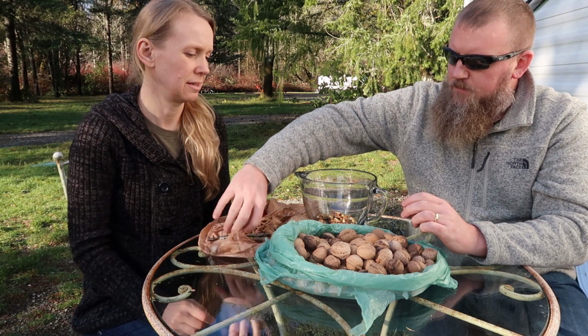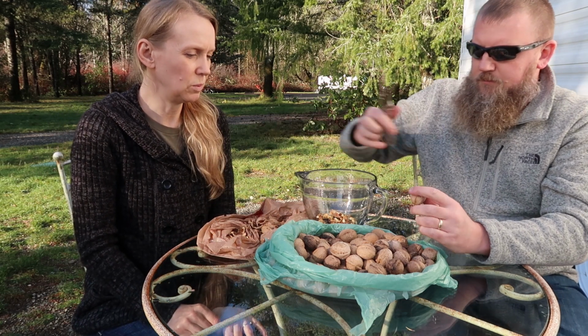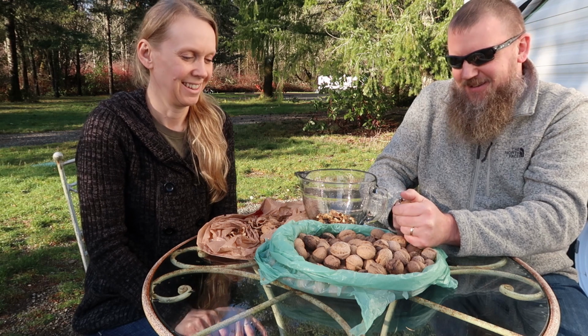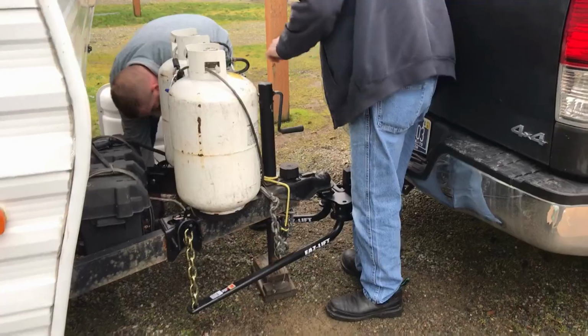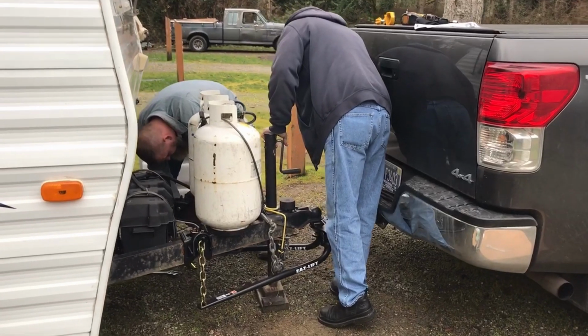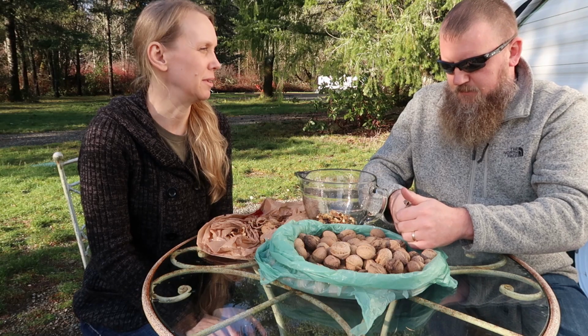So, yeah, we've learned a few things. Like water systems? Playing around with water systems, toilet systems. How to unclog an RV toilet. There's a bit of an art to that. And what else? Weight distributing hitches. We've been playing around with that. And dealing with condensation.